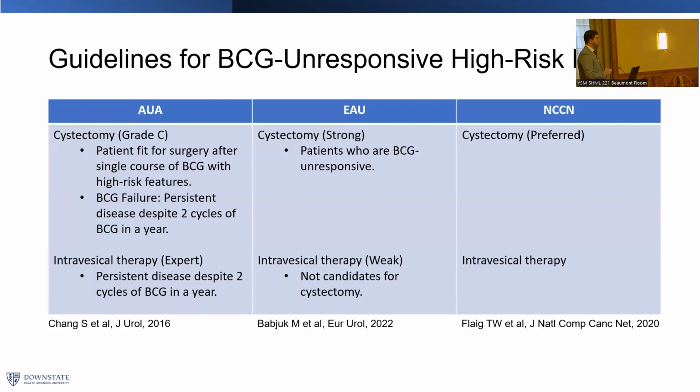Altogether, the AUA, EAU, and NCCN recommend cystectomy for a patient who has BCG unresponsive, high-risk, non-muscle invasive bladder cancer. However, due to recent advances, other therapies have started to make their way into guidelines as secondary options, such as intravesical therapies.